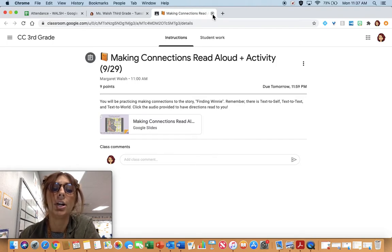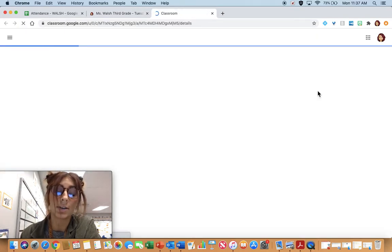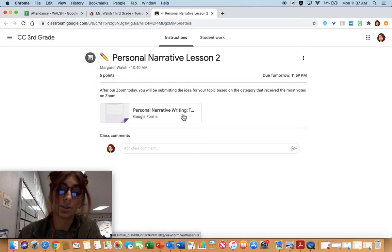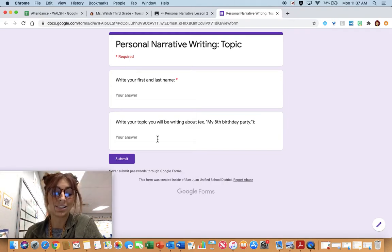And then after the read aloud, you are going to click the pencil for personal narrative. Again, personal narrative, we are going to go over it today during our Zoom lesson. We're going to be talking about topics. And so your job for today for personal narrative is just telling me the topic that you chose to write about. So you're going to put your first and last name, and then you're going to write the topic that you will be talking about. So we're going to vote in class for the category, and then based on the category, you are going to choose a topic that matches that category. And we'll talk more about that later.